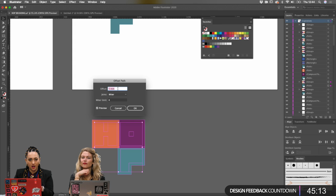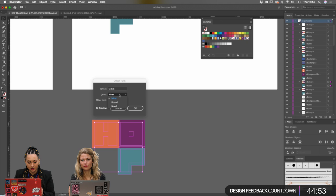Keeping it together. And also you can choose between having a round join, which gives you a little bit of rounded edges, and if that's what you like, go for it. I'm keeping the consistency of the squareness, and for that reason I use miter. Of course there is another option that is bevel that gives you more of this diamond cut, but I'm happy with the miter. I like it squared. More Mondrian-like. Yes, very good. We're sticking to our inspiration board. And I'm gonna press OK.